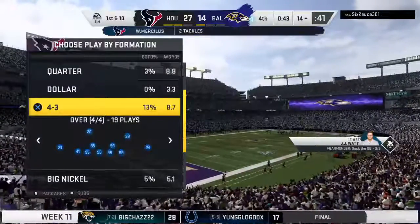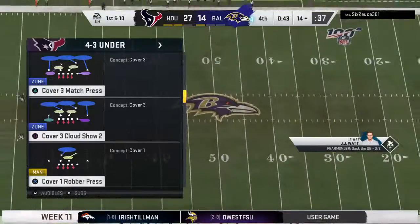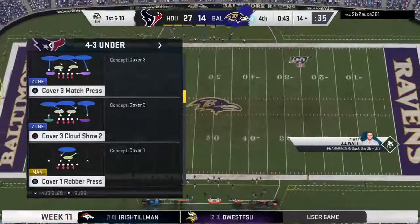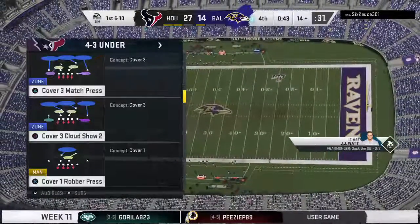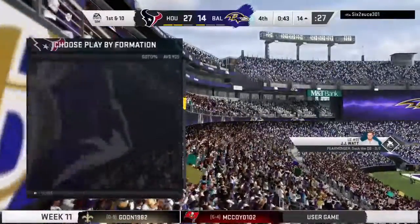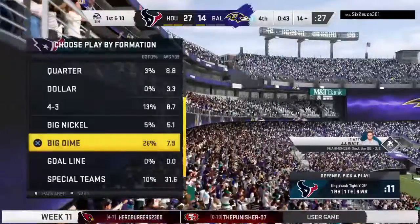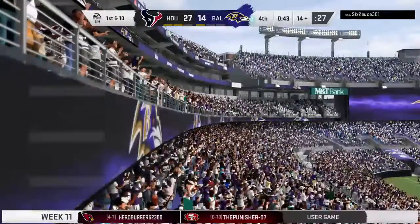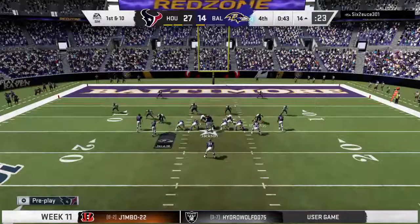The Ravens are going to use the second of their timeouts, as they'll stop it with just over 40 seconds to go in the game. So, signs of life in what's been a dormant offense in this second half.